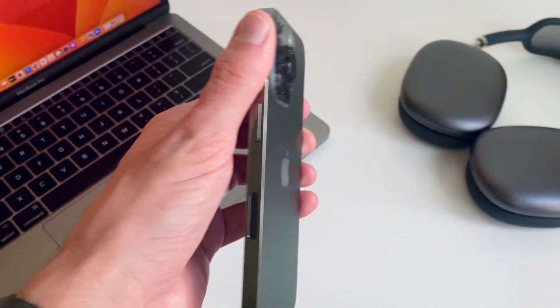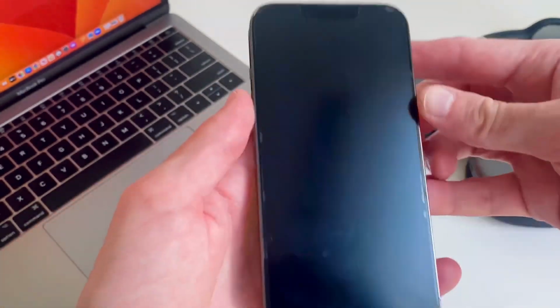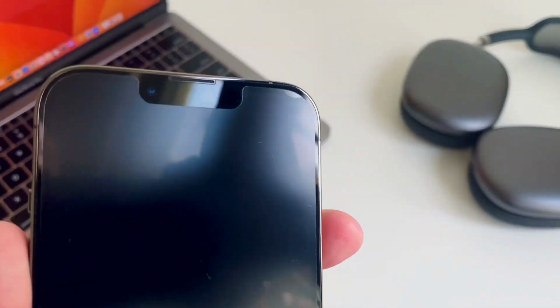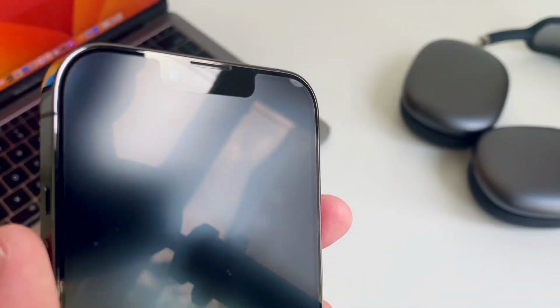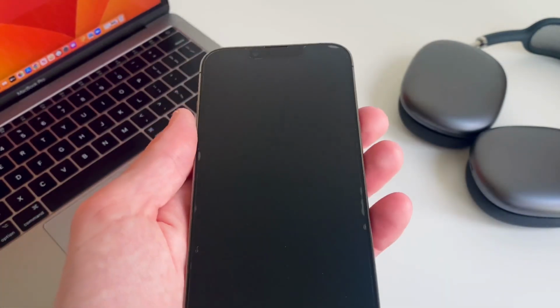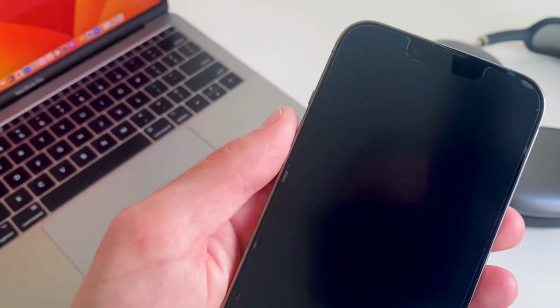And for the screen, I've used the Belkin anti-glare screen protector on it since day one. I don't like scratches, so with my iPhone 11, I scratched it pretty much a month after I got it. So to avoid that, I put it on right away. I might take it off for a short, just like a satisfying video or something like that.